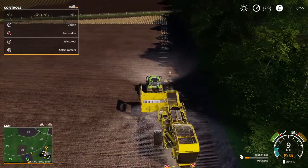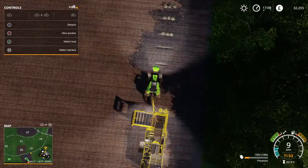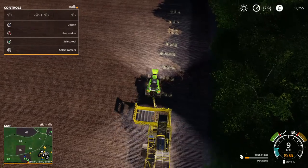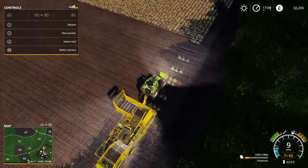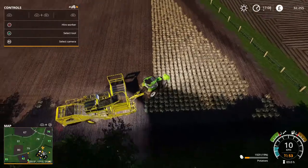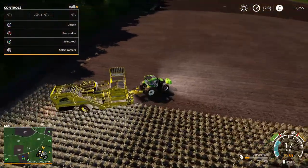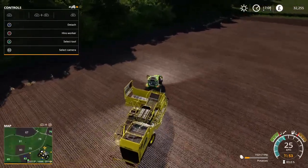I can put some of these in Alien Jim's storage shed if it takes potatoes. I think it does. And we can go down this way.